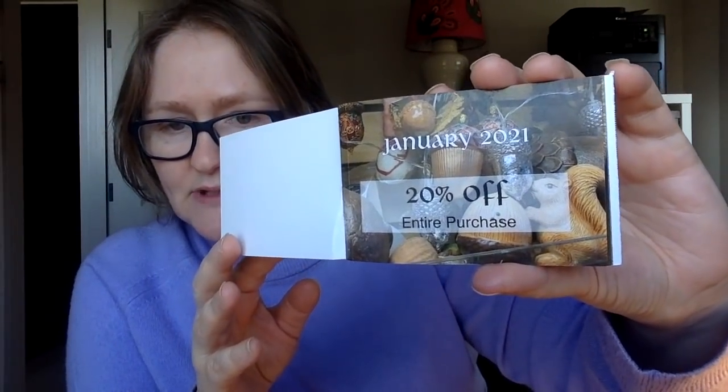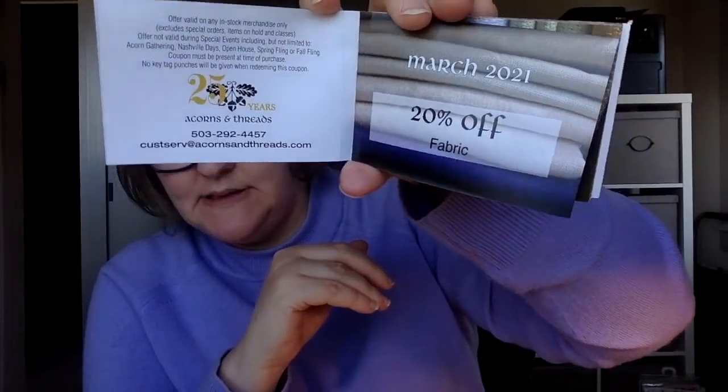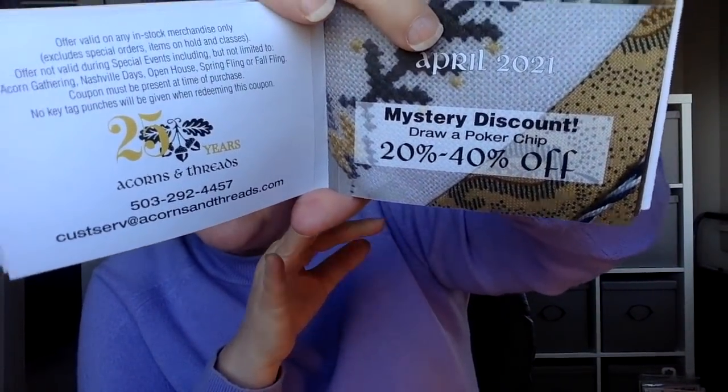I also, they have this coupon book, and this is my first year doing the coupon book. This book was $12, and each month, let me just make sure there's not like a code. Yeah, I think it's okay to show this, because you have to give them the actual coupon. So this is a coupon book where each month they have a certain discount for you, and you have to return the coupon. So 20% off your entire purchase for January. February, 20% off any threads. March, 20% off any fabrics. And then I think it just repeats. Oh, and then you have a mystery discount. You draw a poker chip, 20 to 40% off.